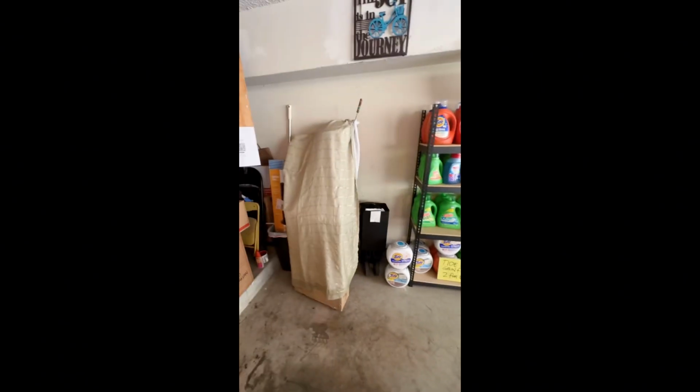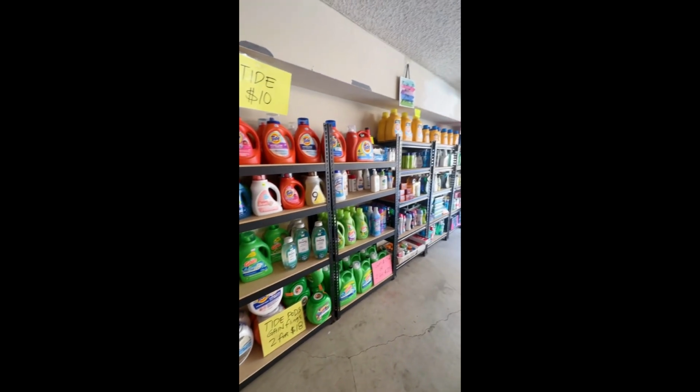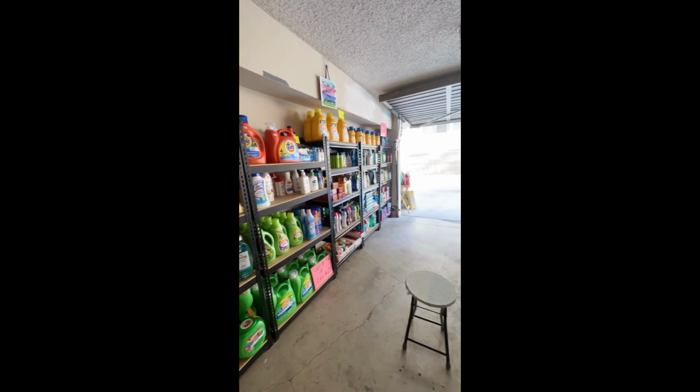And then we are at the corner right here. I covered some of my stuff that I don't want to sell, because those are Gray's letter boxes, because I know people are going to ask about that. So, here is the other side of the garage.